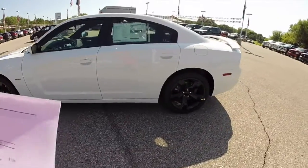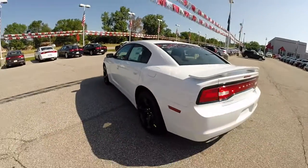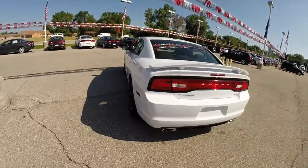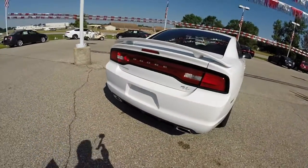Today we're going to take a quick walk around look at this 2014 Dodge Charger RT Blacktop Edition. This Charger is painted in bright white clear coat. It has the black premium cloth interior. It is powered by a 5.7 liter Hemi V8 engine with a 5-speed automatic transmission.